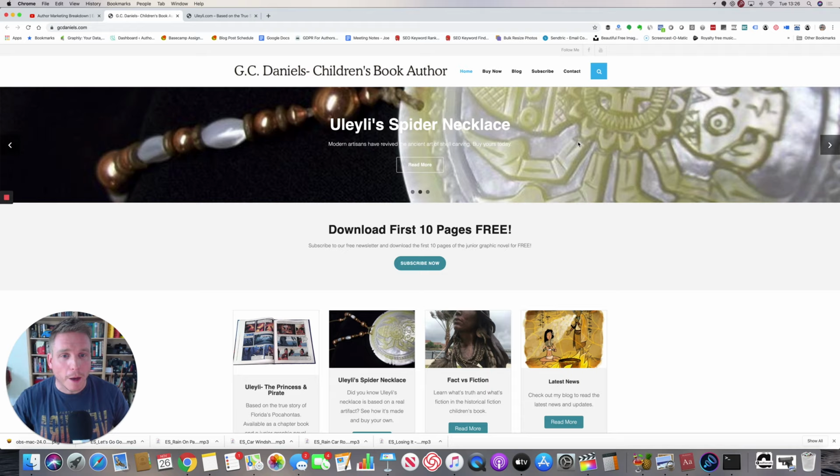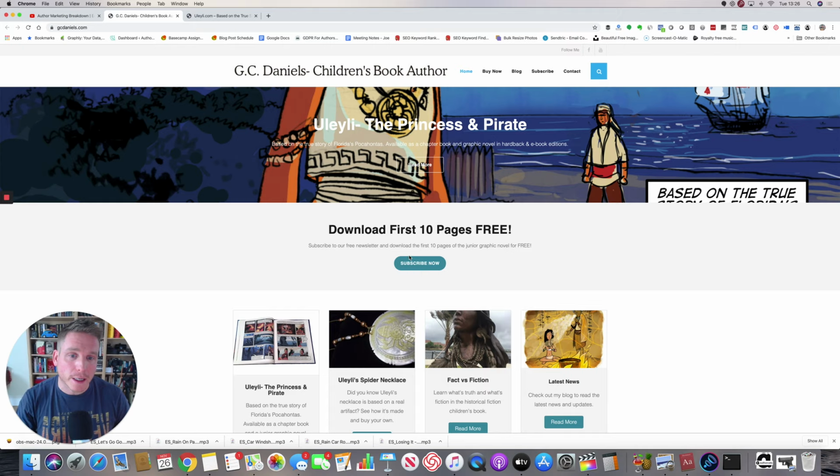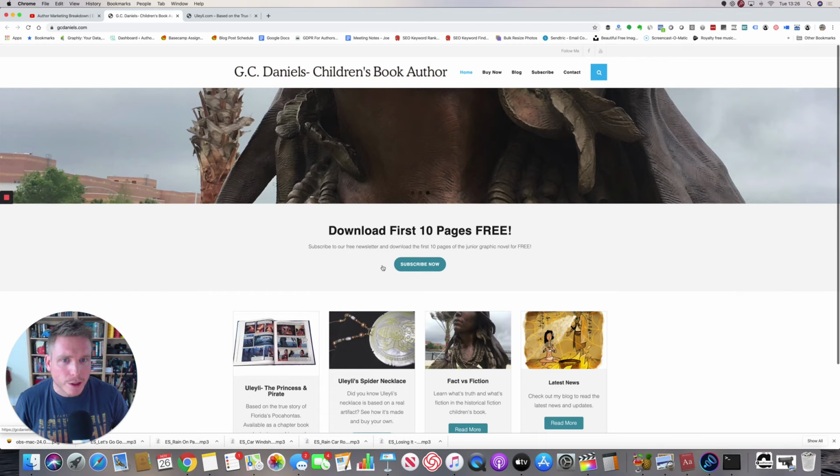Sliders just mean people will click through and go, oh, I don't care about any of it. But if you have one thing that's interesting, it's a lot more effective. So I would just lead with this, download the first 10 pages for free, and then have a big picture of what it is people are going to get. That would make life a lot easier, I think. I can see this is on a WordPress site. I'm guessing WordPress.com, potentially. I'm not 100% sure.